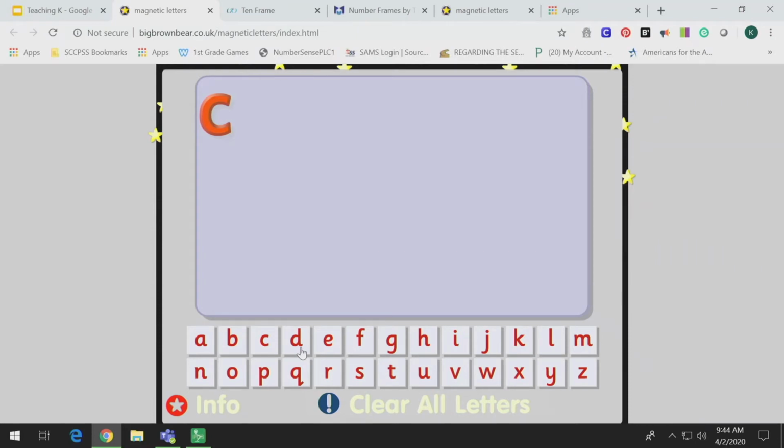Let's try a new word. Cry. Cry is a super interesting word because it doesn't have A, E, I, O, or U in it. It doesn't have any of our vowels, but it does have a Y. The Y is our vowel in cry. Cry. And what sound does Y make? Does it say y? Not in this word. It says long I.